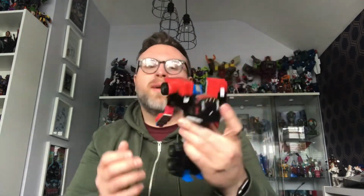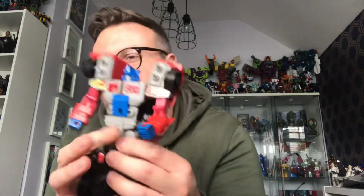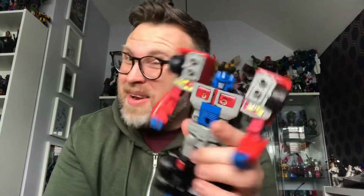It's nice to have a pristine one, but I really don't mind picking one up that has had some play, wear and love over the years, and this guy has definitely had a lot of that. He hasn't got his trailer, as I say. He hasn't got his sword or his weapons, but Dave is already really excited to have this guy from me. Yeah, I couldn't leave him behind.